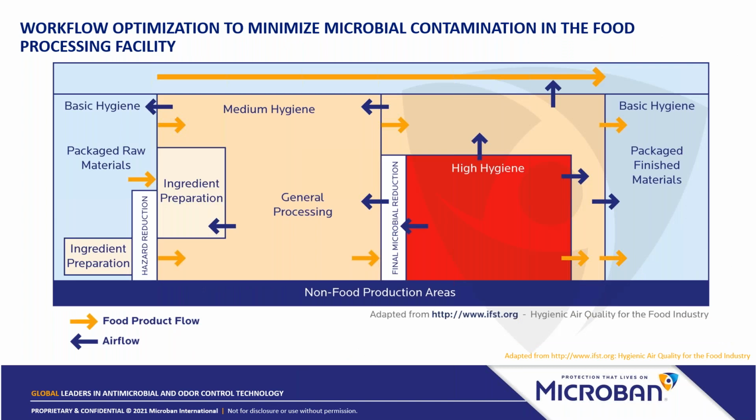Here is an example of a workflow optimization and environmental control working together. Here you can see the separation of the non-food production area from the food production areas. We also have separation of activities such as unpackaging and packaging from the actual addition of ingredients and preparation of ingredients. So you have the basic hygiene, medium hygiene, and high hygiene. And the food processor will have to be the one to determine which steps are the most critical and which are the most susceptible to contamination.